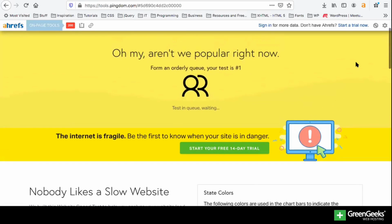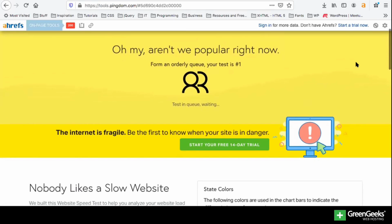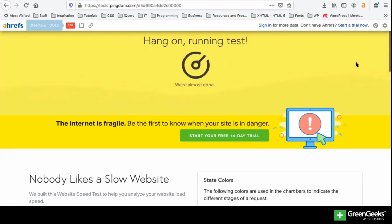This tool takes its time. Thank God we're number one. It's going to come back and tell us what stuff is wrong with us. It's going to give a snapshot of what our site issues are going to be. Okay.